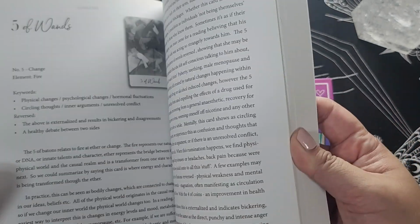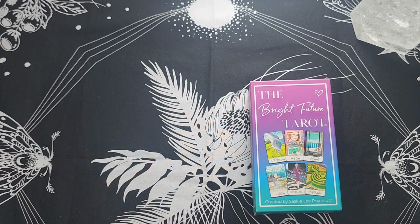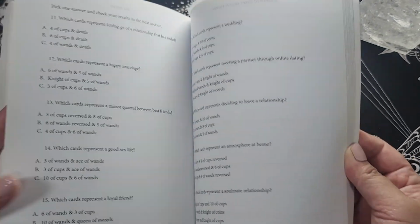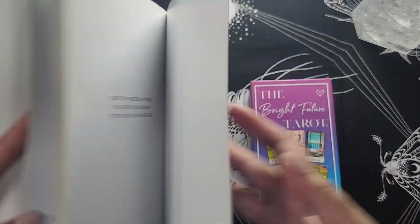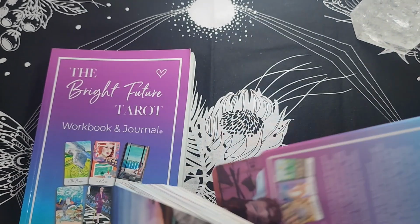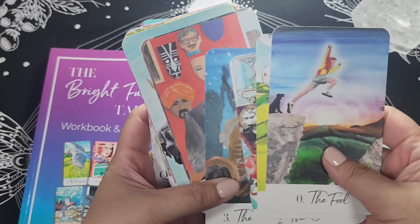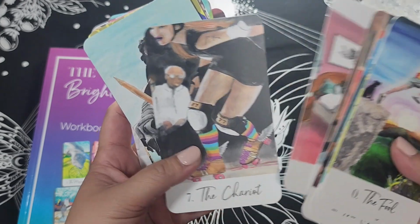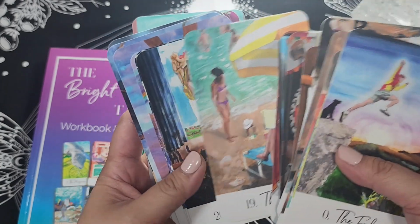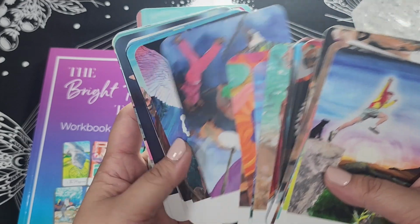So you have keywords, you have the meaning, and here in the end you have your sample reading questions, multiple choice questions, so there's exercises at the end of the book, and it comes in the top box. The art style is again a bit of a collage-y type, but collage with painting or something. So I don't mind the art style. It's not something I'm super drawn to, but there are some cards here that I really like. But yeah, I got it mostly for the workbook. At the time, I don't think I knew that it was out of print. So I got this secondhand.